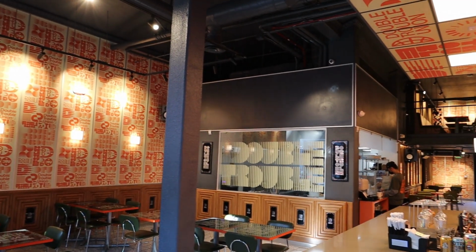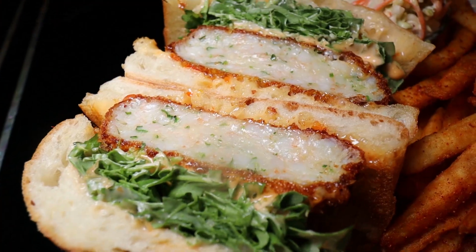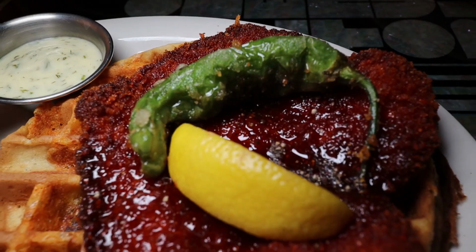How about some good old American food? All right, let's go. Hold on. You guys know that on this channel, we don't keep things simple and we don't keep things boring. Lucky for you, I came across this restaurant here in Koreatown, Los Angeles that serves some good old American comfort food, but with a Korean twist.